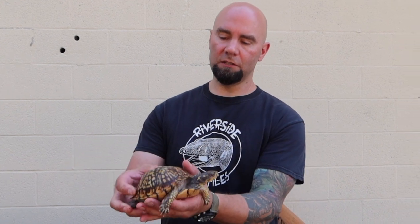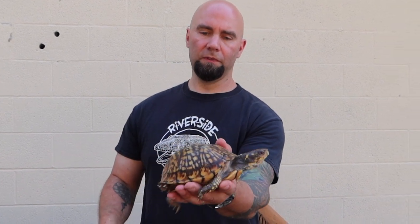Box turtles do enjoy soaking on a hot day, but they are not an aquatic species. And they need to be set up in a land and aquatic habitat so they can have access to both. But we ended up getting her. She's about 20 to 25 years old. Box turtles in the wild live for about 40 to 50 years, but in captivity there have actually been a few that hit the century mark.